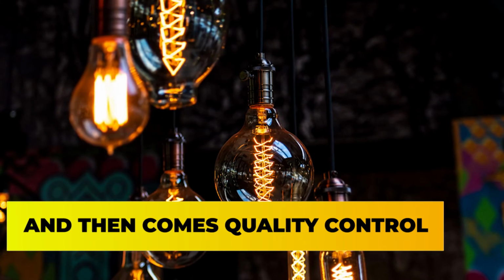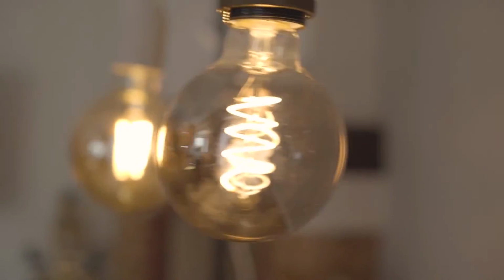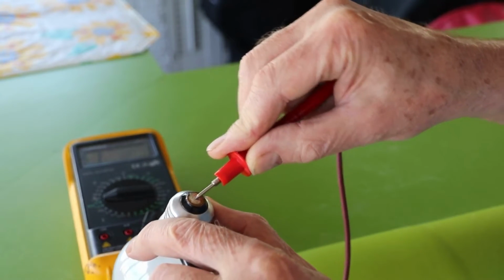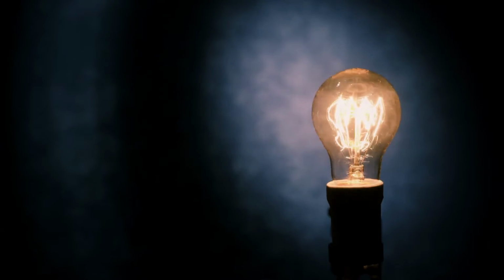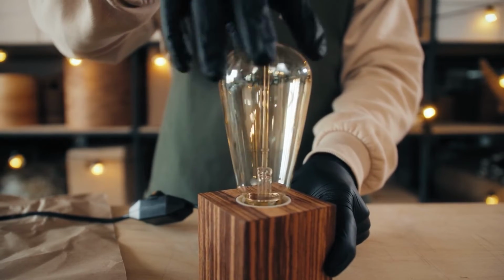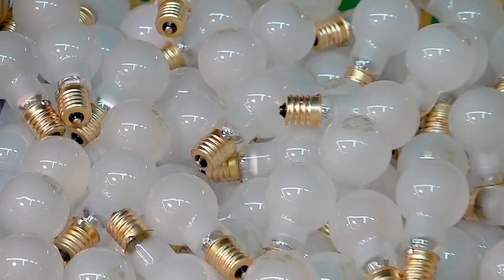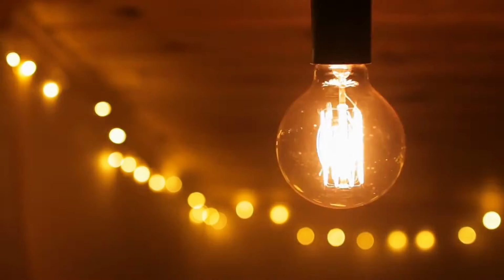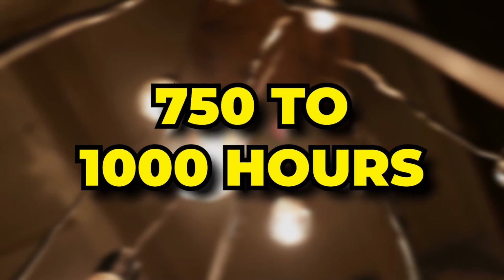And then comes quality control. We're not done yet. Both the lamp life and the strength of light bulbs are examined carefully by experts. Selected bulbs are screwed into life test racks and ignited at levels well beyond their average burning strength in order to produce results quickly. This gives a precise indication of how long the bulb will endure under typical circumstances. All production facilities, as well as a few independent testing facilities, conduct testing as the final step. Depending on wattage, the majority of domestic light bulbs have an average lifespan of 750 to 1,000 hours.